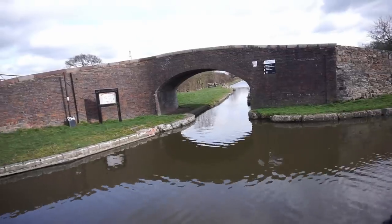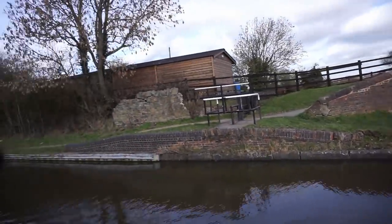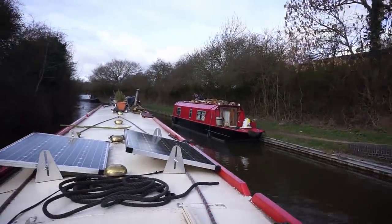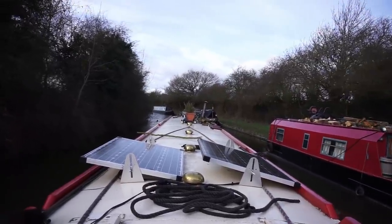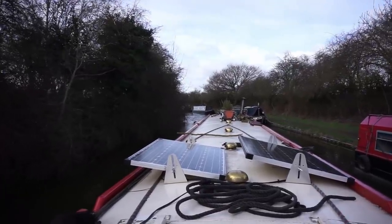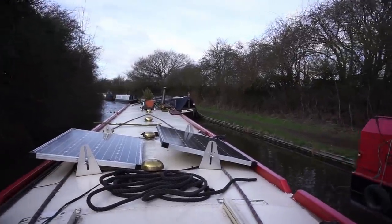We've seen so many things, done so many things, been so many places. We were going to go up the Ashby Canal, but bridge number 6 is closed for renovation, so we can't get very far up there, so we're going to come back and do it pretty soon, I think, in about a month maybe. We'll double back on ourselves.